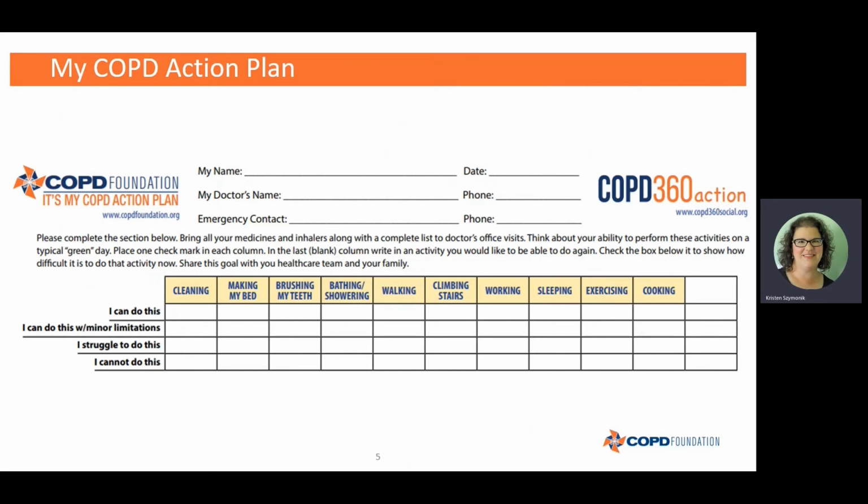Well, if you can't do it right now, let's say you have some limitations there, you can bring this sheet to your doctor and say, I really would like to start gardening in the springtime. What are some things I can do now to help me do it then? In other words, what are some things we can do to help me along so that I can reach that goal later? So that's how you use this top portion.